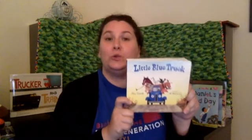This is one of my favorite books, and it's called Little Blue Truck. I don't know if you recognize him, but they have a few books featuring Little Blue Truck. It's by Alice Schertle, and it's illustrated by Jill McElmurray. In this book, I'm going to ask you if you can make some predictions. Do you know what a prediction is? Let's think. A prediction is a guess. So I'm going to ask you to guess or predict what happens next in the story.